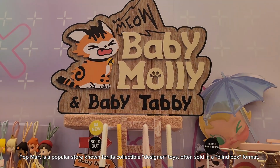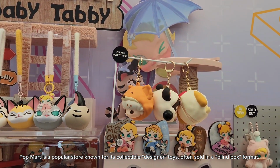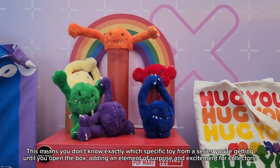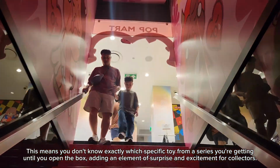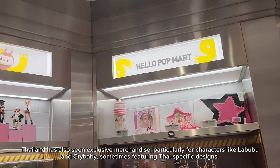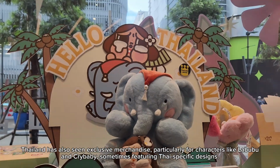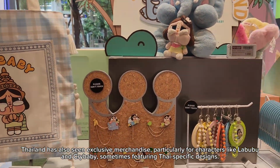POP MART is a popular store known for its collectible designer toys, often sold in a blind box format. This means you don't know exactly which specific toy from a series you're getting until you open the box, adding an element of surprise and excitement for collectors. Thailand has also seen exclusive merchandise, particularly for characters like Labubu and Crybaby, sometimes featuring Thai-specific designs.